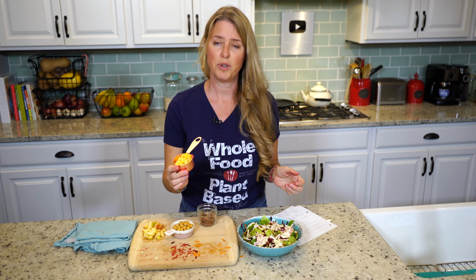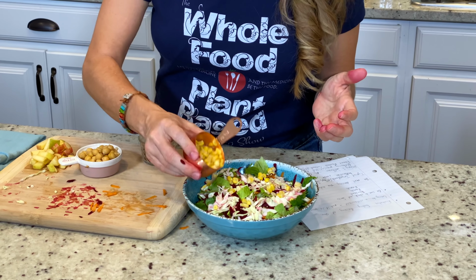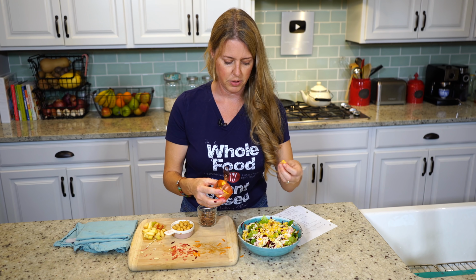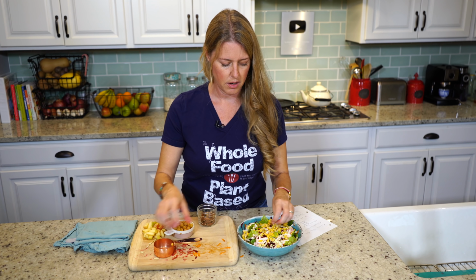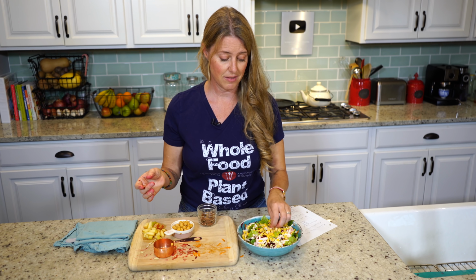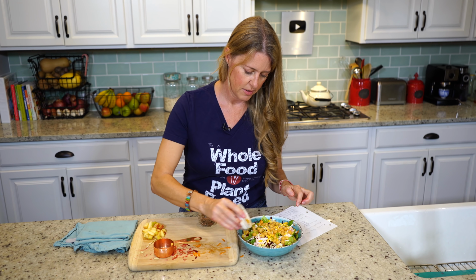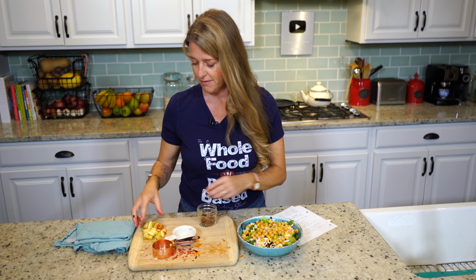And then we have some sweet corn. She really likes sweet corn and roasted sweet corn. I get these at Trader Joe's in a bag. They're already peeled off or sliced off of the cob. They have either just regular sweet corn, or you can get roasted sweet corn, and that's even tastier. Then we have some chickpeas. So that's going to be your protein. A really healthy vegan protein.